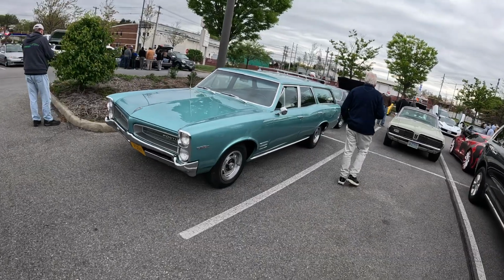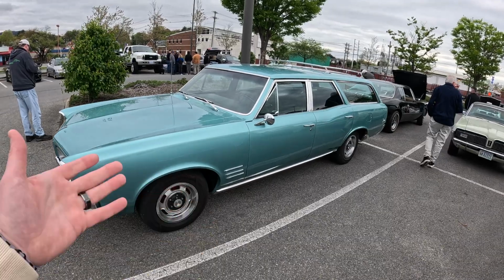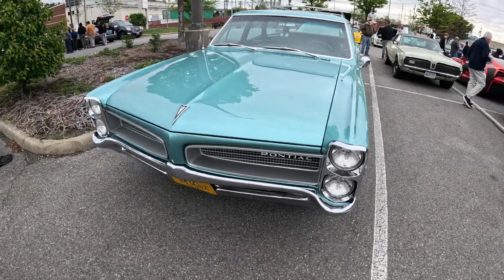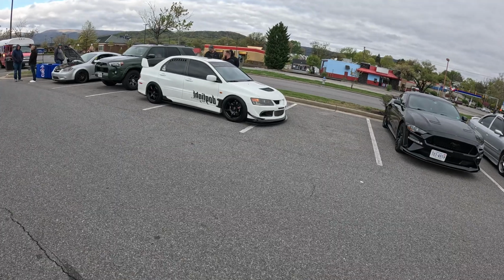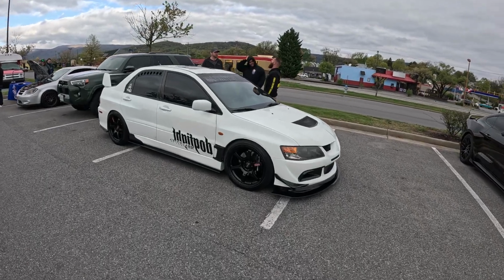Man, y'all telling me y'all would rather have a crossover SUV than something like this? I mean, really, dude, this is sexy. This color, got the 326. I mean, I'll take this over a crossover SUV any day. People, bring back the wagon. We want them. Hey, we got Justin's Evo 8 over here at the Graham lights.